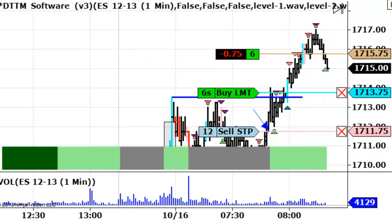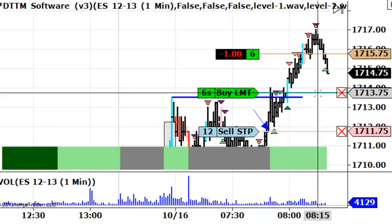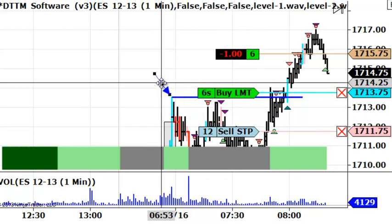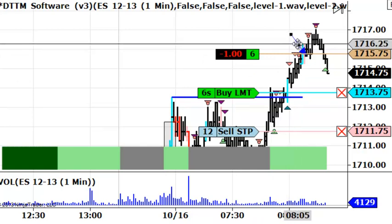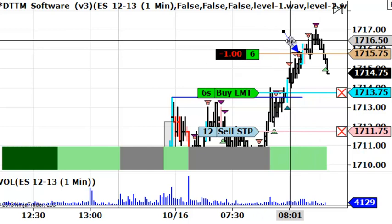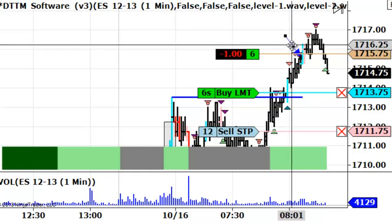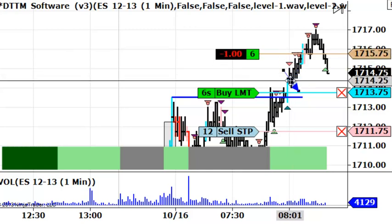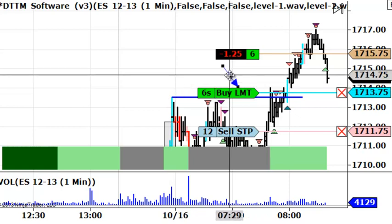So we've got that in there, and we'll just see what we get here. I'd actually like to see it come down and fill this other order, because I think this area here is likely to be very good support. I knew going into this trade that it was somewhat aggressive, because obviously the market had already rallied up quite a bit. But sometimes it can just keep barreling ahead. So I wanted to get in at least on some position there. So we'll see if it can come back and fill us here.